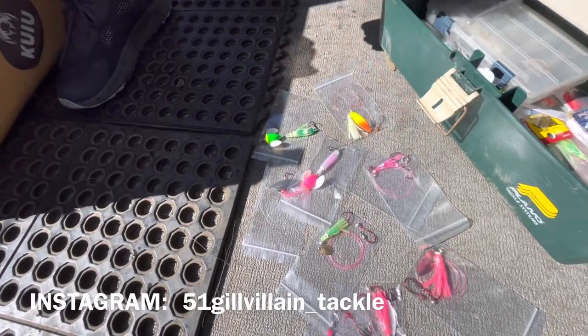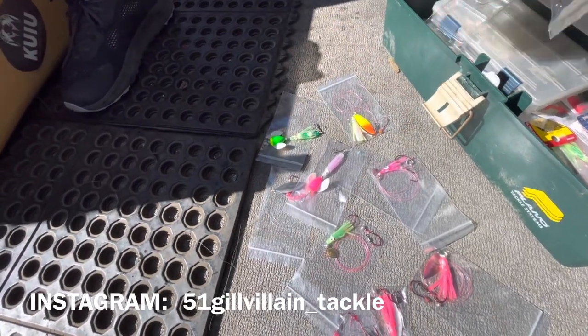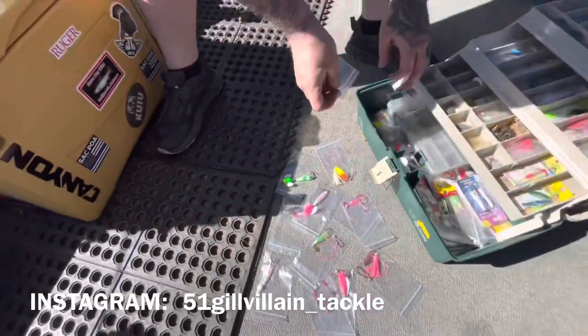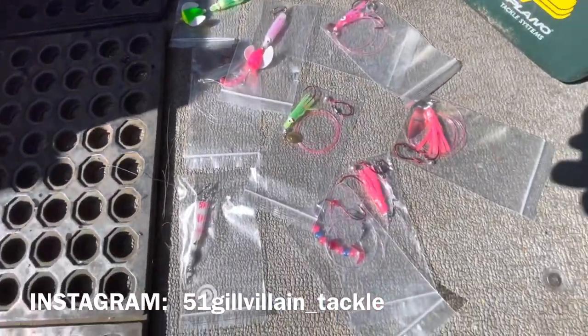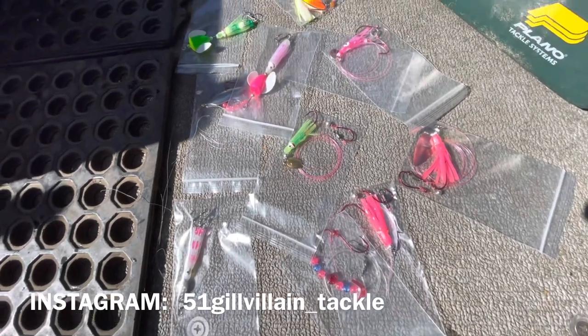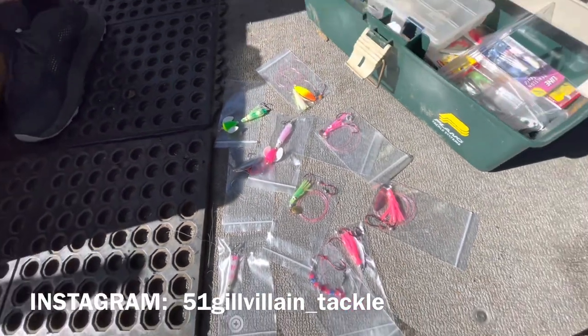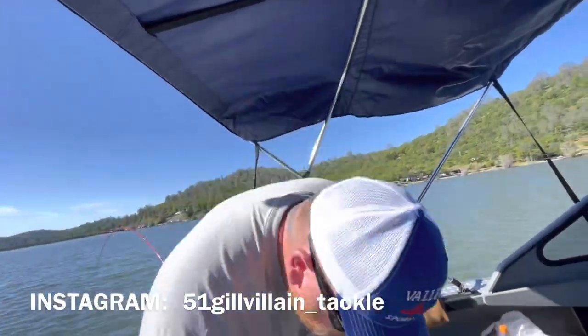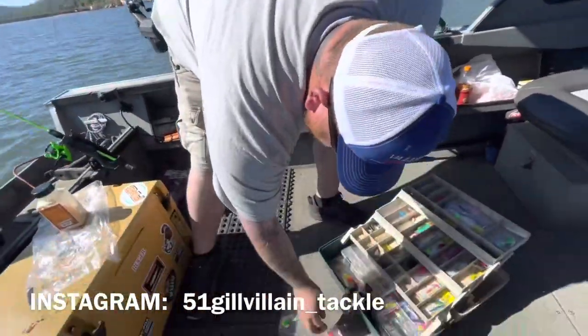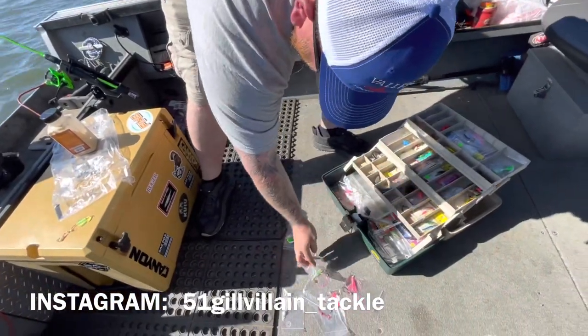Some of these. And it's all preferably whatever. I make certain things that I know the colors that work, and also different sizes produce different action. And if you guys have a special request on a different color, I can always make that.